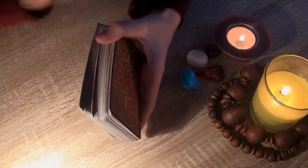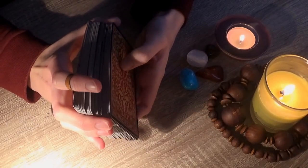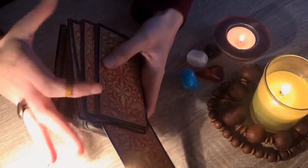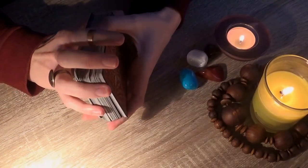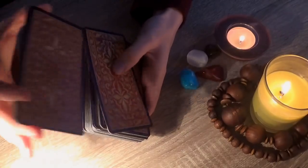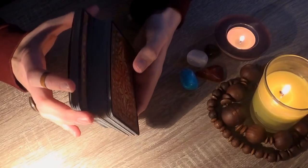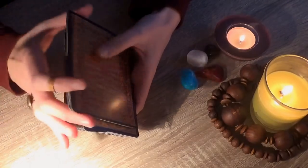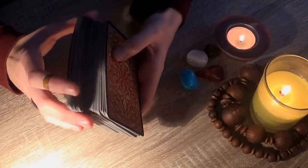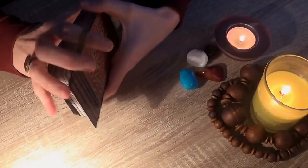So, as I said, the theme of this pick a card reading is going to be New Year's. And we're actually going to pick 2 cards for each option. So you're actually going to be picking 2 cards at the same time. And the first card will tell us about what you have learned from 2018. And the second one will reveal what's to come in the upcoming year. So I'm just going to do some shuffling now before we get started.